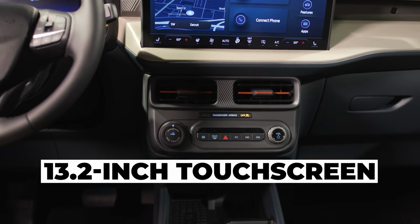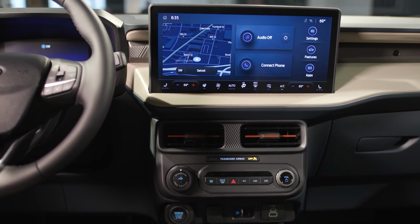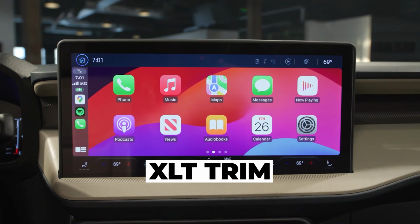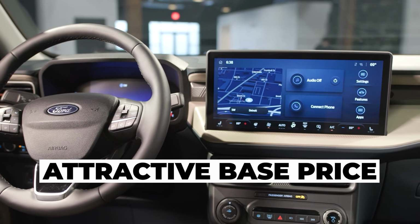The 13.2-inch touchscreen remains standard, which provides modern connectivity, but the surrounding environment feels stripped down. Therefore, most buyers are discovering they need to move up to XLT trim to access features considered standard on other vehicles, making that attractive base price misleading at best.